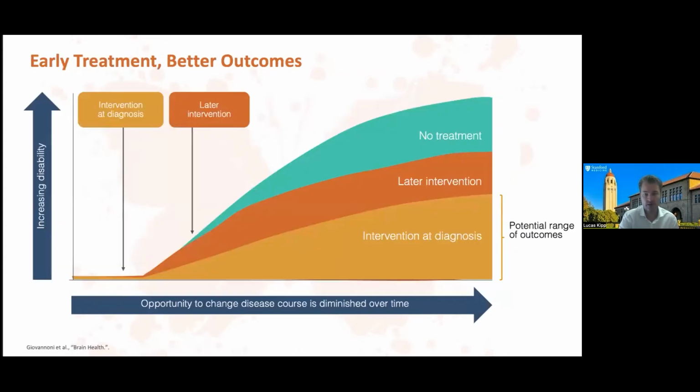So conceptually, one can imagine that the earlier the diagnosis and the earlier the treatment, this must have long-term advantages to keeping that pool of water full, and also the biggest opportunity to change the course of the disease. The longer you wait, the likelihood of good outcomes is less. And in the next few slides, I'm going to show you some examples that prove that that's true in multiple sclerosis.